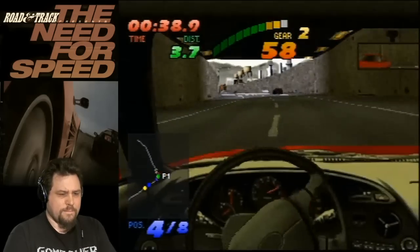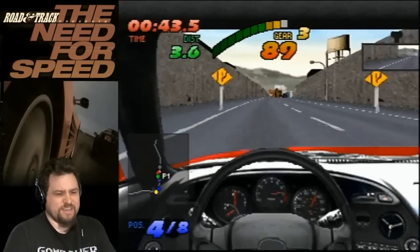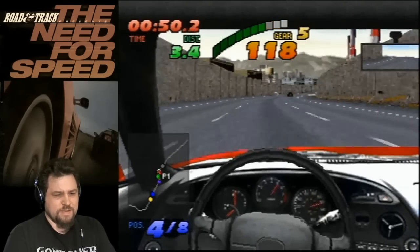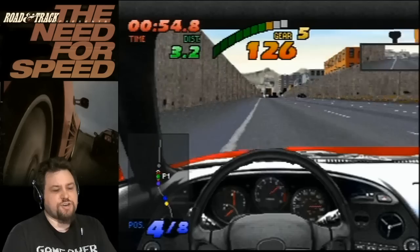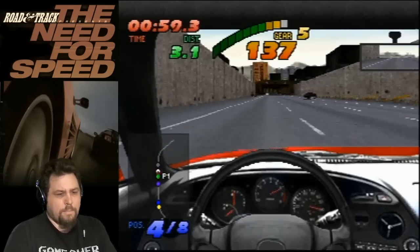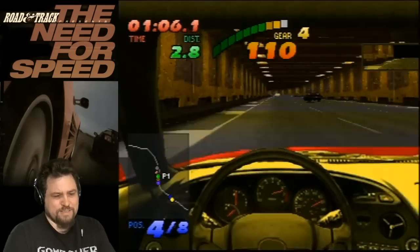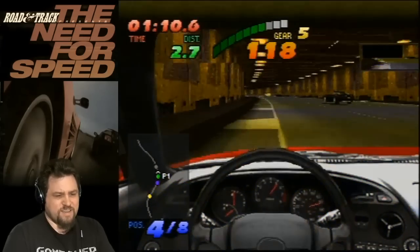Whoa! Stop smacking me around. Where are the cops? There's gotta be cops in this game. Yeah, it's the circuit races that don't have load times. You have to do so many laps. But these point A to point B races, yeah, kind of coming back to me now that there's load times. Look at those lighting effects. Awesome.